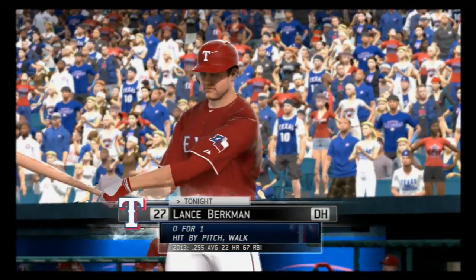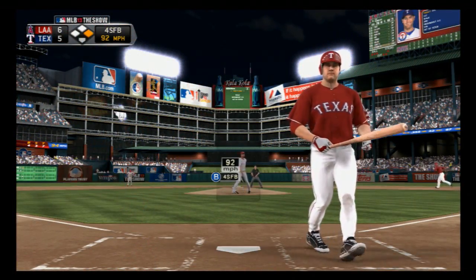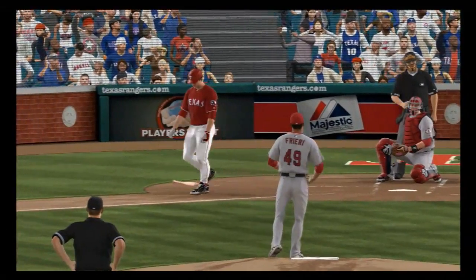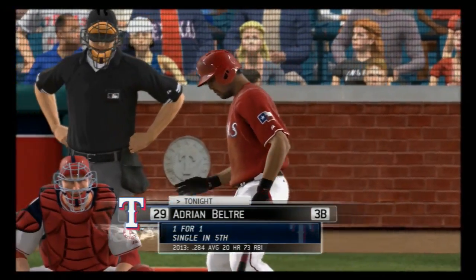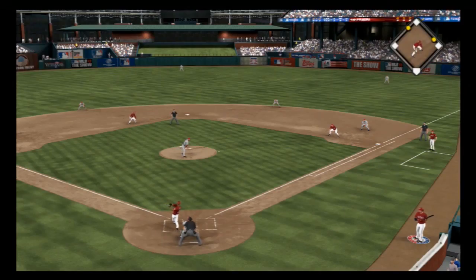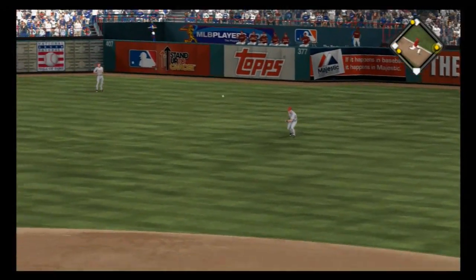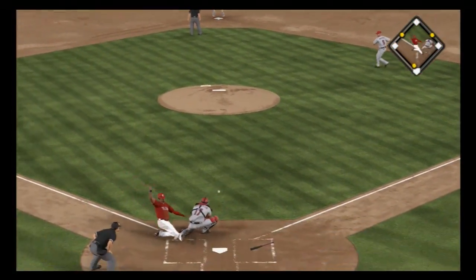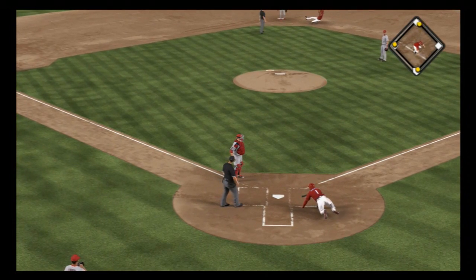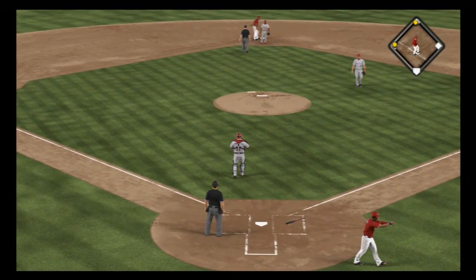Lance Berkman will get another shot. Has a look, now the pitch. And that misses, ball 4, so it's first and second now with 2 out. Adrian Beltre. Swing and a liner toward right center. And he couldn't quite get high enough to pull that one down. It's into right center, a base hit. And Iannetta's tag is not going to be in time as the run comes in to score.